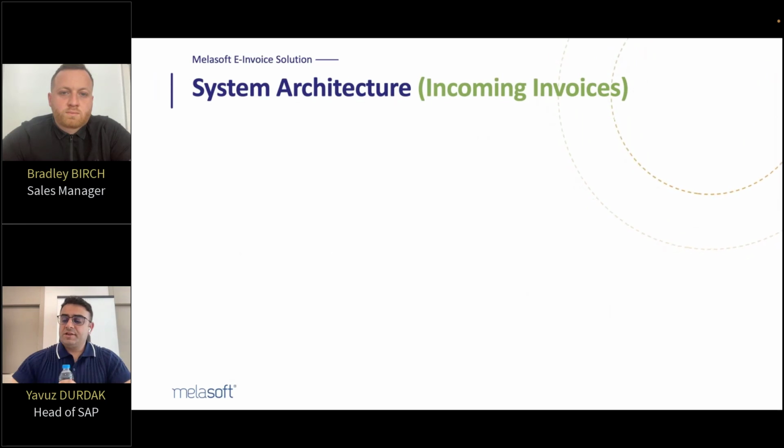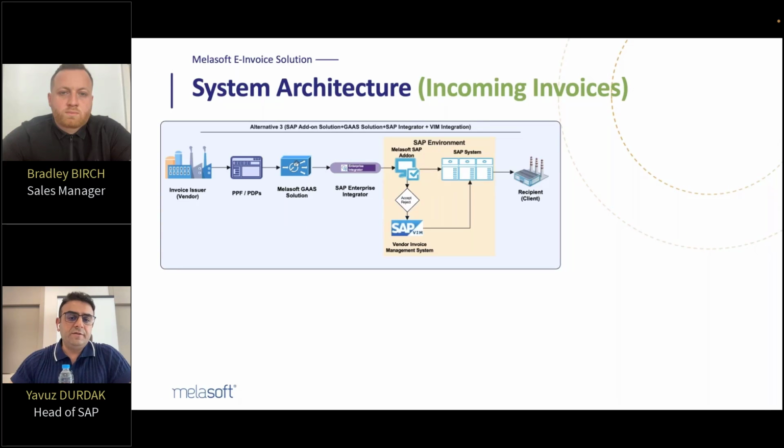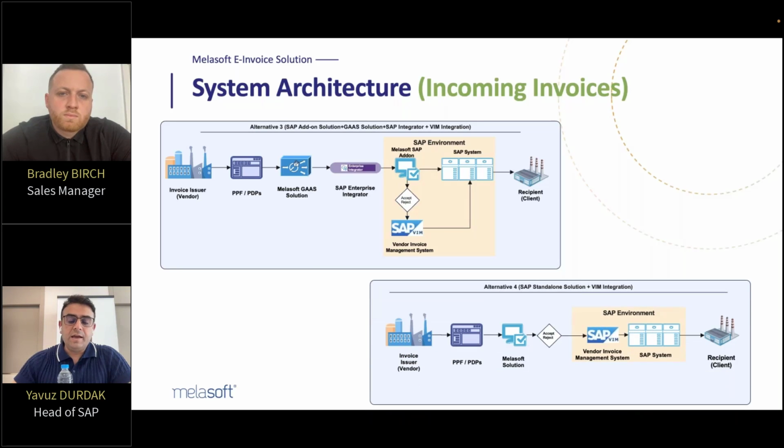For the incoming invoices, we have different alternatives as well. Here you can see the gateway solution as an intermediate layer between the private portals and the public portals, and your ERP system. Again, we may have a standalone solution. So outside the SAP environment, we may also implement this solution based on your business requirements.